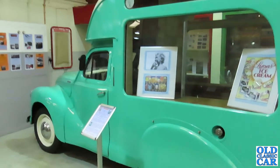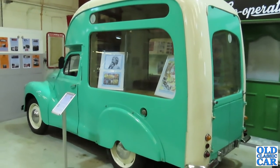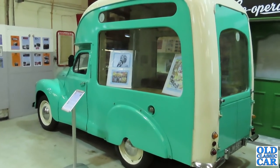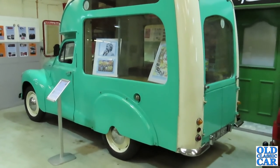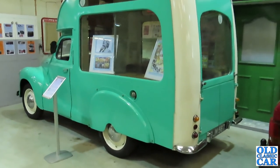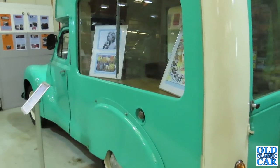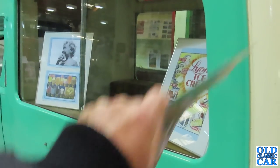Again, what a stunning shape. It would have been much easier to make something boxy and square, but that wouldn't have looked very nice at all. And again, 1950s coach builders put the effort in and made these things, as well as functional, attractive. It would have been really easy to put standard van body flat sides and just cut a hole in it.